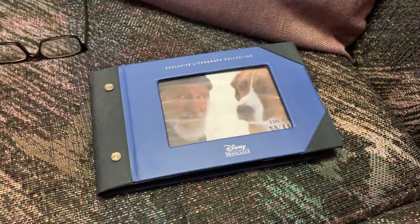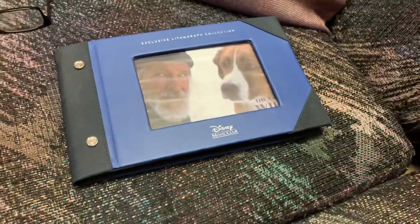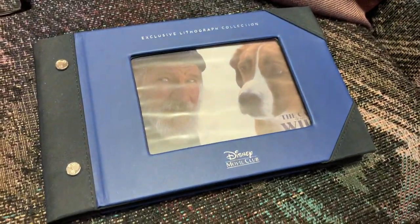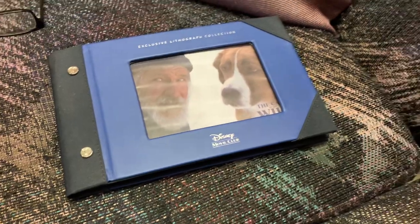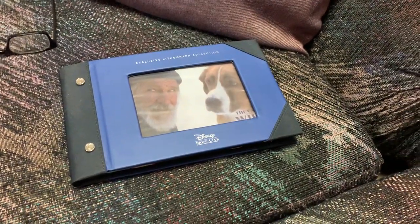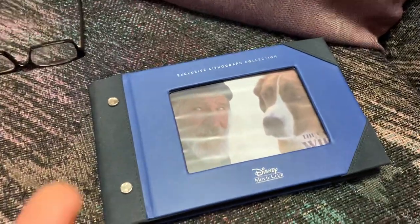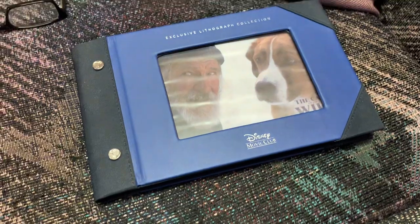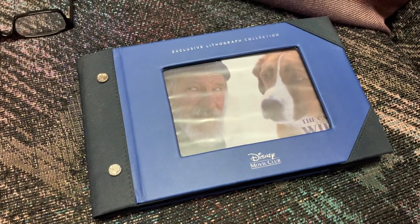But pretty cool. It's an awesome, awesome collection of the fully licensed lithographs that I've been collecting from the VIP Club. And like I said, I got this awesome binder. Usually I pre-order the featured title, which is mostly the new ones, the upcoming ones, the remasters, the 4K, and I got a lot of them. So we're going to go through them.